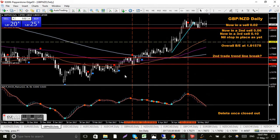Pound New Zealand. It's a bit messy, this one, in 3 sells, 1, 2, 3, and as you can see, prices up here at the top, above them all. There's my overall break-even level. These are at different position sizes, you can see on the chart, 0.2, 0.6, and 1.0. So this is an older method I use, money management, so I'm just looking for price to roll over. Hopefully it will. It's sort of stalled there. My concern now is the MACD's gone through the 0 level, so I'll have to keep a close eye on this.